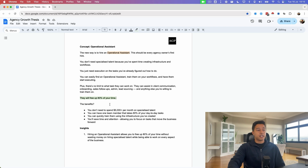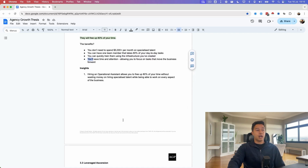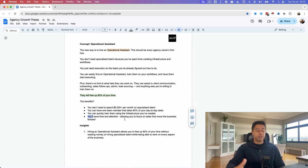The benefit is that you don't need to spend $5,000 per month on specialized talent. You can pay them anywhere from $500 to $1,500 per month. You can have one team member that takes 80% of your tasks. You can quickly train them using the infrastructure you've created, and you'll save time and attention, allowing you to focus on tasks that move the business forward.